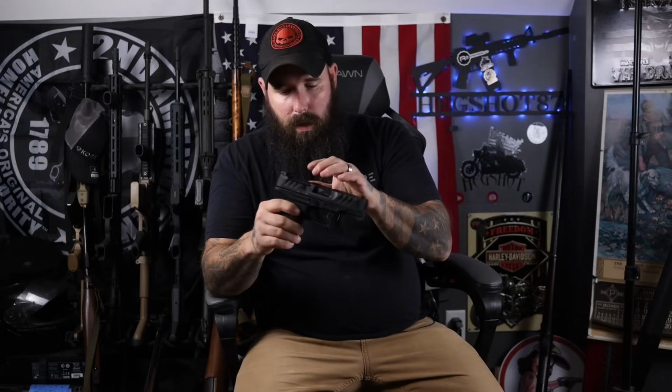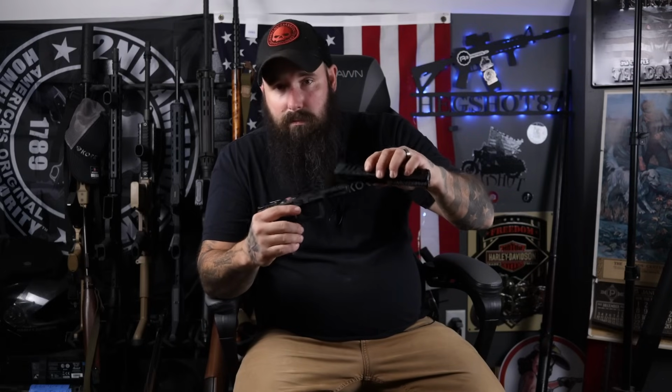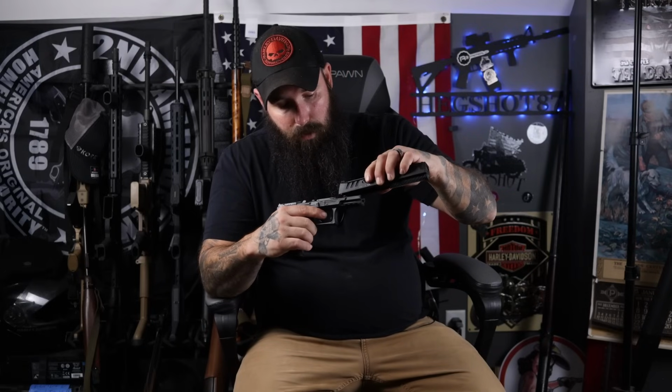And of course, this one comes with two 15-round magazines. Another thing, super easy to break down, right? Boom, there you go. Quality components, what you would expect from Walther. They have a polymer guide rod. No issues ever with this gun that I can remember anyways.